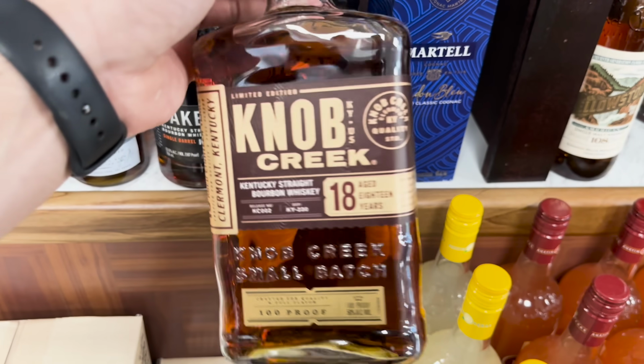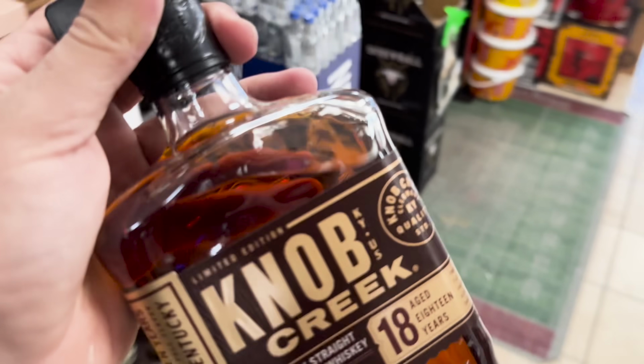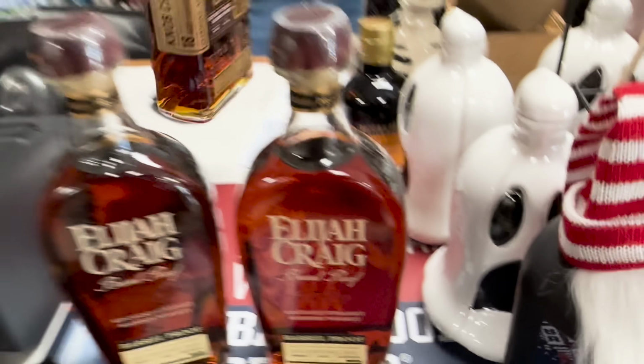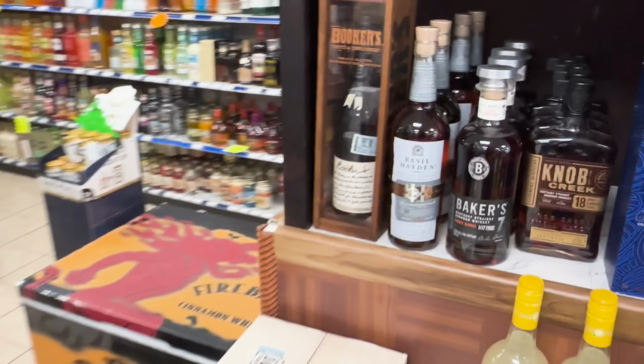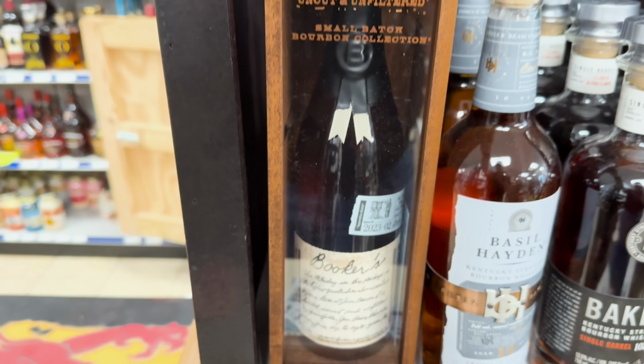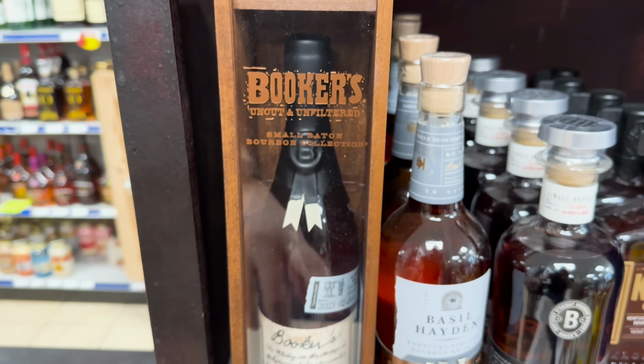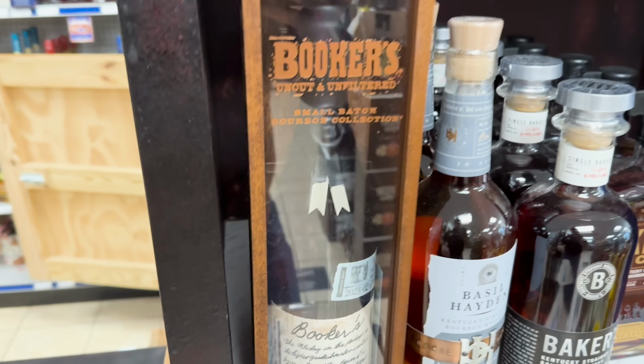$150 for the Knob Creek 18. So, yep, that's gonna come with me, sir. Yep, that's coming with me. And then let's see. The Booker's is $119, and that's the Apprentice batch. The new ones are rolling out too, so keep an eye out for those. I heard the Mighty Fine and the Storyteller batch are much better this year.